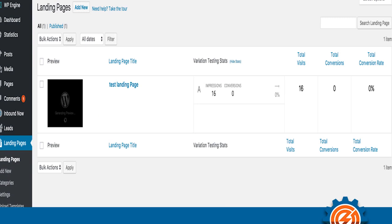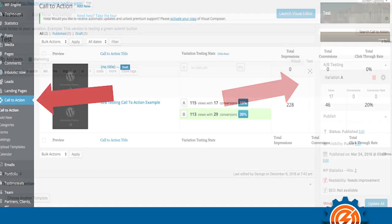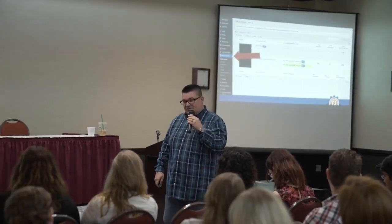You can also see right here, look at that, that's an A, that's a little hint. But you can see total visits, total conversions, and the conversion rate right inside of WordPress. And here's where the tease is gone. You can also do A/B testing. So you can A/B test your landing pages. And what's really nice is they even have a call to actions tool. And so you can have call to actions at the end of your blog, in your sidebar, whatever. And you can also A/B test those and see impressions, conversions, and total click-through rate right inside of WordPress.